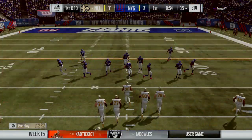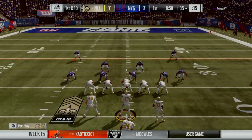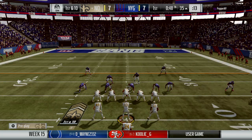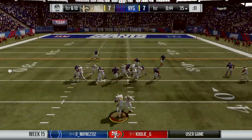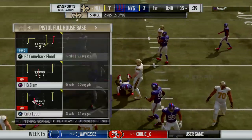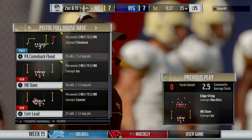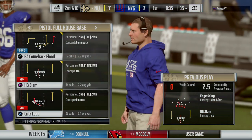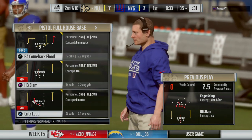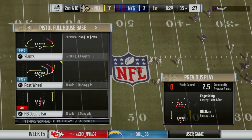Ball up to the 35 now as they come up on 1st and 10. That will be a carry for Mack. And he's going to be met at the line of scrimmage and taken down. No gain on the play. It'll be 2nd down. And when the defense wins and gives up no yardage on a running play, that's something they can build on and carry themselves forward throughout the game.